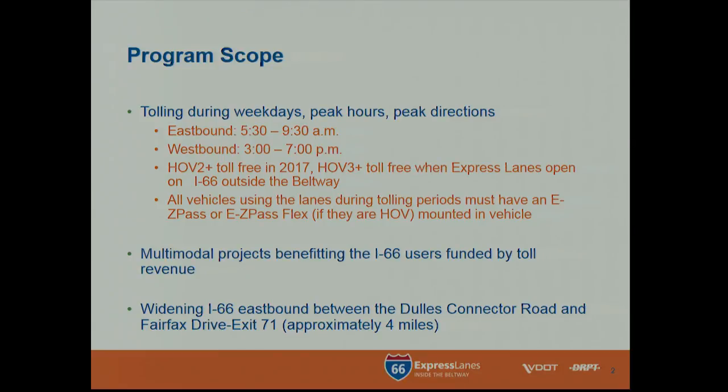Tonight, I'm going to talk a little bit about what we've been doing to get ready for tolling. Our target date is December 4th, 2017, so we're about 31 days away from getting the toll system live and up and running. I'm going to hit upon the multimodal projects that NVTC is delivering and then give you all an update of where we are in our procurement for the widening project.